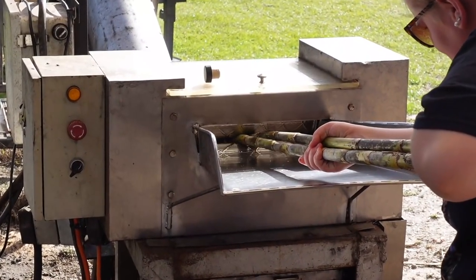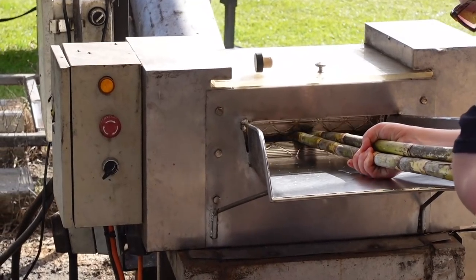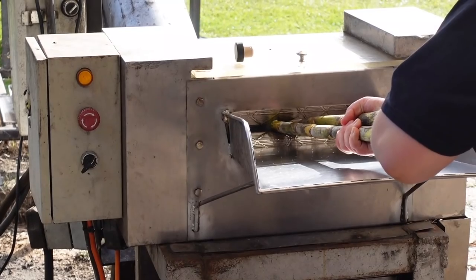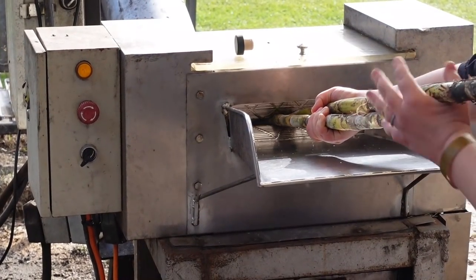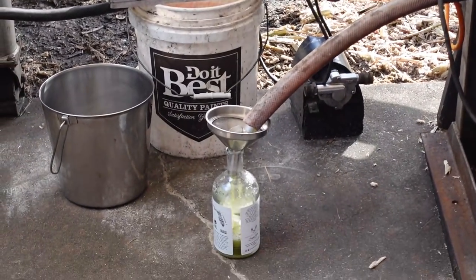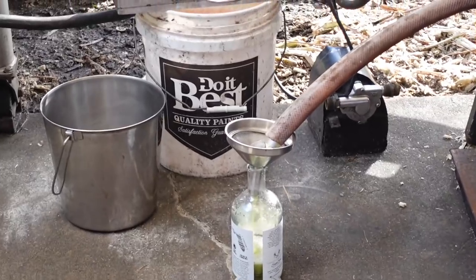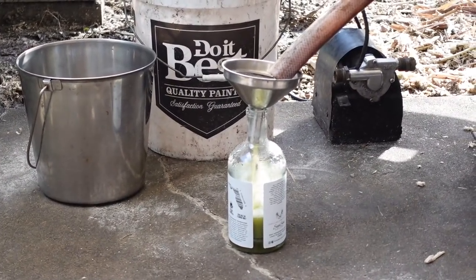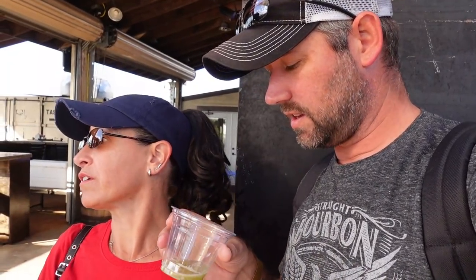Wow! We're gonna extract the juice. All right, and it's coming out down here. Oh, okay. Good to go. Let it roll. All right, this is fresh cane juice. It's still got floaties in it. No, it actually smells really good.